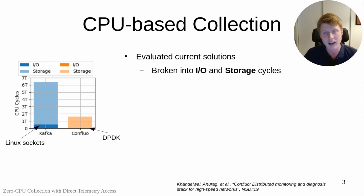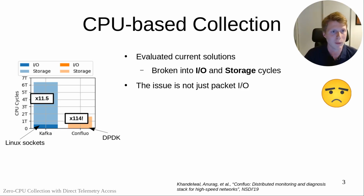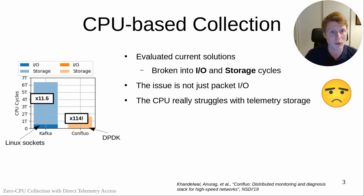Confluo is published in NSDI 2019 and was built specifically for high-speed telemetry collection, which they approached by designing their own very optimized stack. But the CPU is still struggling, and the issue is not just packet I/O, because as you can see, that's just a very tiny sliver of the total work. And in Confluo, we need more than 100 times as much work for storage as we do for packet I/O. So the CPU is really struggling with telemetry storage and especially insertion into queryable memory.